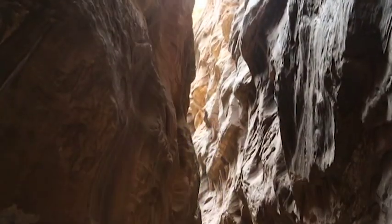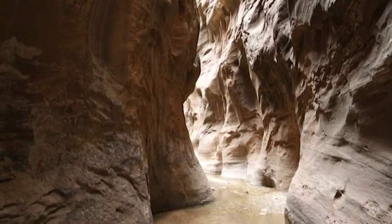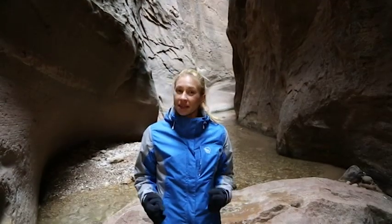The trail itself is really a choose-your-own adventure, stretching over 9 miles through the canyons. Whether you decide to do it all and spend the night camping out, or just do a small portion, it's got a little bit of something for every adventurer.